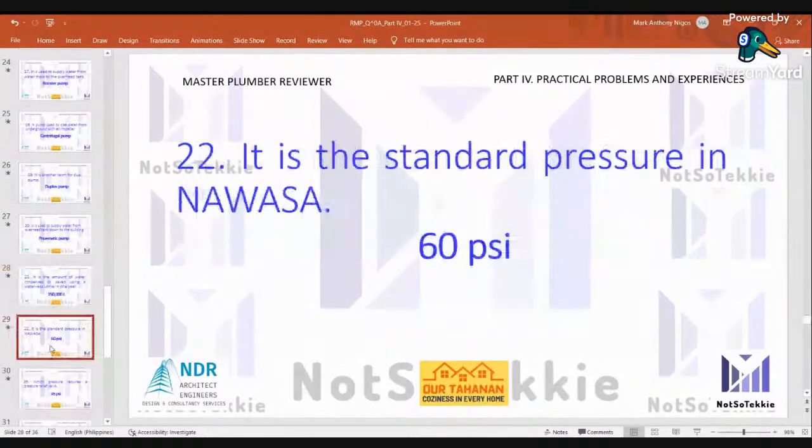Number 22. The standard pressure in NAWASA or National Water Works and Sewerage System Authority. The answer is 60 PSI. It is the standard pressure in NAWASA. The answer is 60 PSI.